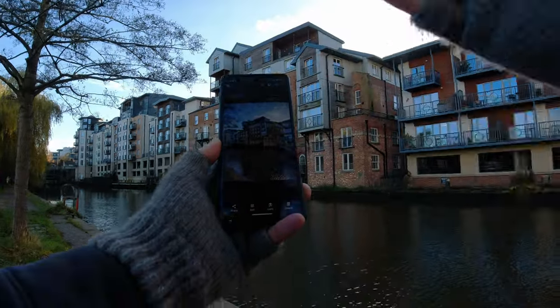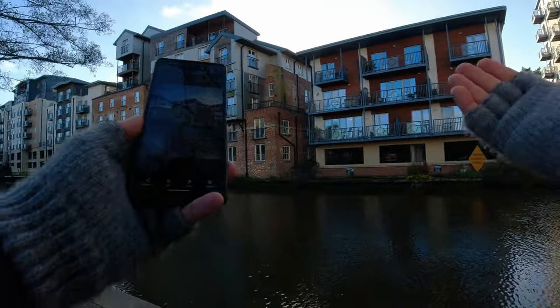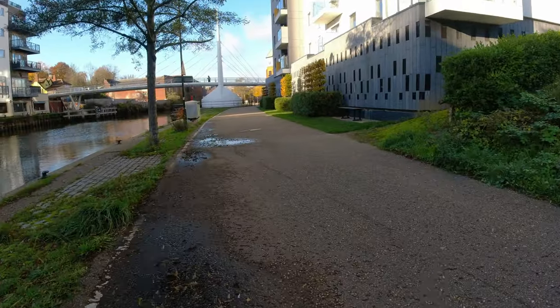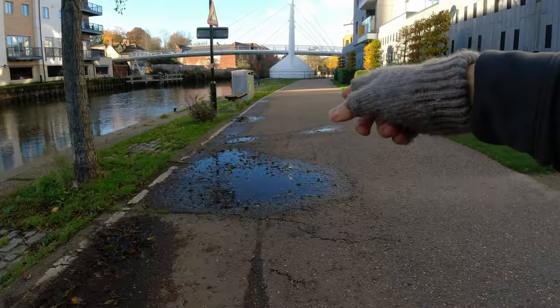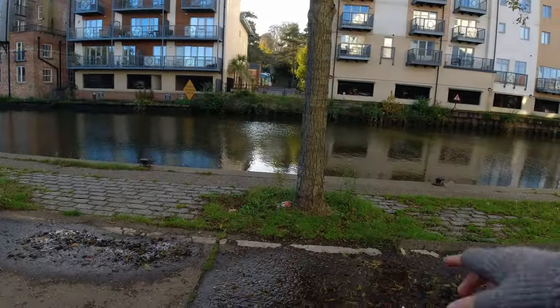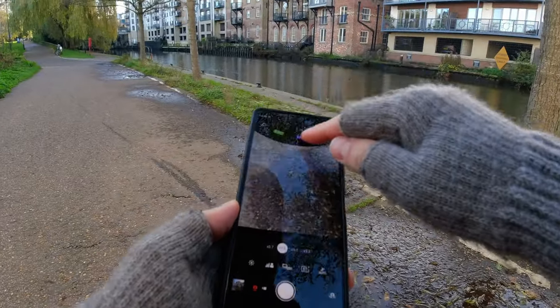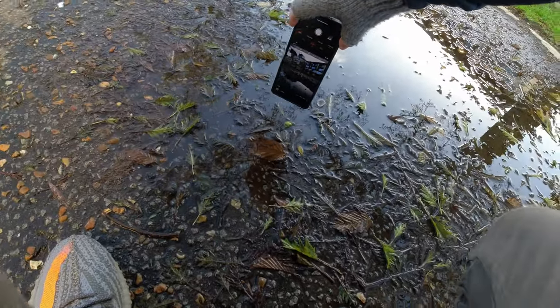But when we're talking about composition, it's adding depth, adding interesting things in the photo. So now if you walk about 5 feet away from it, you'll find a puddle on the floor there. And what you can actually do is take the same photo, but with the building reflecting in a puddle. So if we go to manual mode now, what you want to do is get as close as possible to the puddle without ruining your phone, obviously.